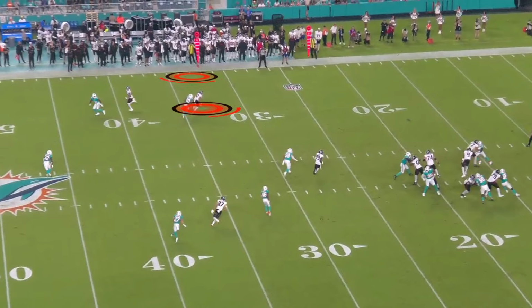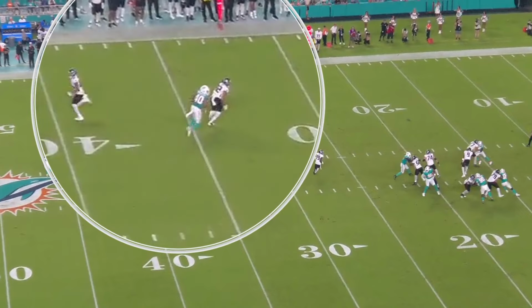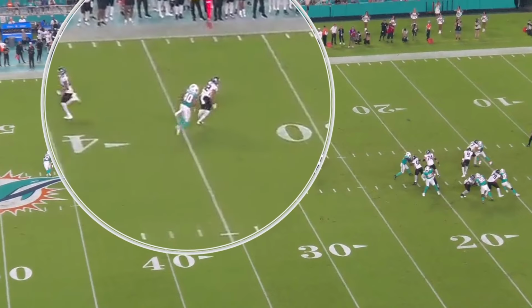So let's just say this receiver is number 12. I don't remember the number of this receiver. He has to throw this ball on the one side of this receiver and not the two side, if that makes sense. Let me see if I can zoom in a little bit. So whatever the other number is, I don't know. But he has to throw it to the top side of this receiver and not the two side.